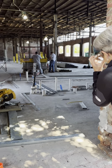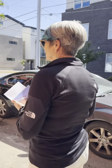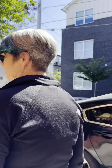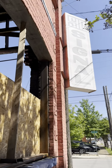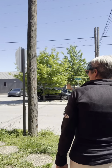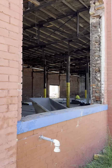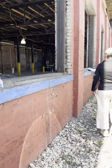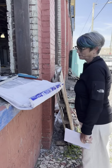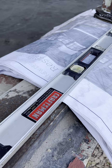This is pretty. Wonder what's going on there. I think it's a business who's coming. I'm not certain. That's not one of our projects. But I'm so happy that somebody's reworking this building. Oh, there's the drawings. Maybe we can see. Ooh, let's go sleuth. What does it say? It says restaurant. Oh. Second restaurant.